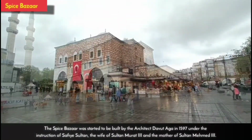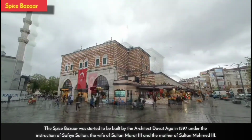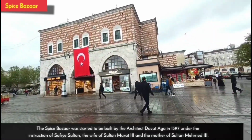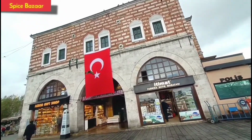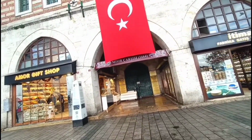The Spice Bazaar was started to be built by the architect Davut Aga in 1597 under the instruction of Safiye Sultan, the wife of Sultan Murad III and the mother of Sultan Mehmed III. It was completed as part of the New Mosque complex by architect Mustafa Aga in 1664 by Hatice Turhan Sultan, mother of Sultan Mehmed IV.